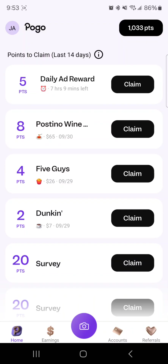So, the reason why I started using Pogo is because I thought it was another receipt scanning app, and like I mentioned in my other receipt scanning app reviews in the past, if you can get paid for scanning a receipt in one app, might as well get paid for it in several. I did not know about the Pogo app. The name obviously makes it a bit harder to find.